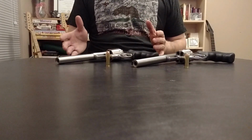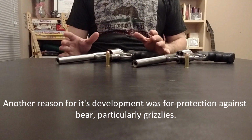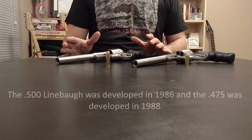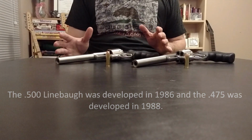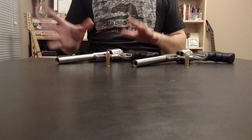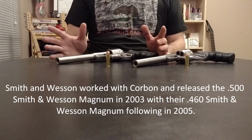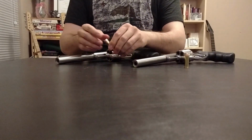Now, it was designed to be a big bore for hunting big game and for being good with long distance shooting. Obviously, you have a lot of velocity. It's a very powerful cartridge. It really stood alone as being one of the most powerful, if not the most powerful handgun cartridge you could get your hands on until John Linebaugh developed the 500 Linebaugh and the 475 Linebaugh. That was the first time someone really seemed to outdo it with a handgun cartridge. And of course, it was eclipsed in 2003, 2004 when the 500 Smith & Wesson Magnum came out. That said, it's still an incredibly good round.